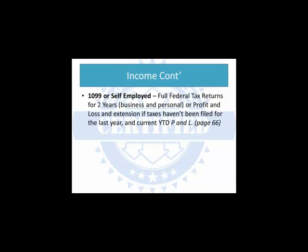Now, in this case, 2010 should be done. So if I was sending in a self-employed person right now, I would send in 09 and 2010. If it was also a current year-to-date profit and loss from January 1st through November 15th today, okay, that's what I would send in. Now, some banks only ask for the last 3 months profit and loss. You just need to find out, look on their list, and go from there.